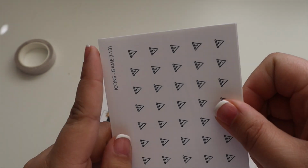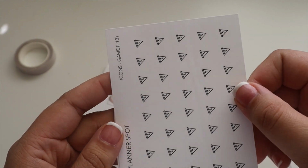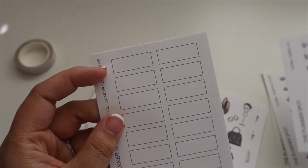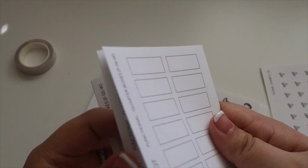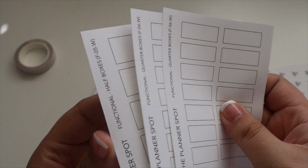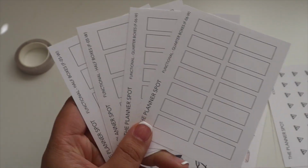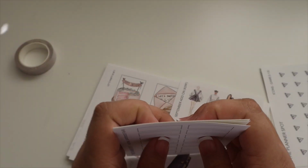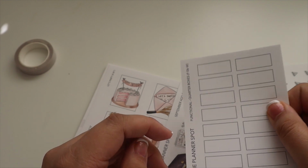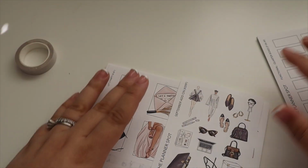Games, just because it's about to start getting cooler in Texas, and so we'll probably go to a few more games with friends. And then I really wanted to stock up on some of the functional boxes for my Hourly, so I got quarter boxes and half boxes, and so these are just sheets of them. There's a lot in the kits as well that are a little bit more decorative, but I wanted to have these just for fun. So these are the regular stickers.